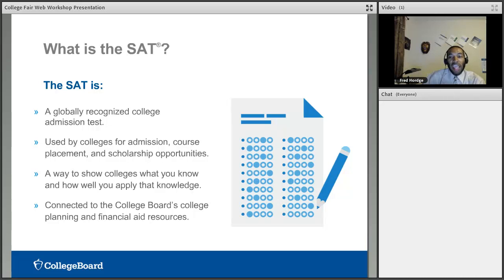Are they going to be able to understand and do the work to be successful in that credit-bearing college class, English 1 and Algebra 1? Well, to determine whether a student is college ready, the SAT is one of the tests that colleges and universities look at. So that's what they mean by globally recognized college admission. Also used by colleges for admission and course placement. And that's what I meant a moment ago when I said, are they going to place you in English 1, or are they going to place you in Algebra 1, or would you need a developmental course if you had not met the necessary target, if you had not done well on the SAT?